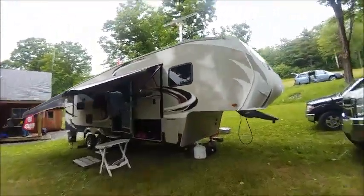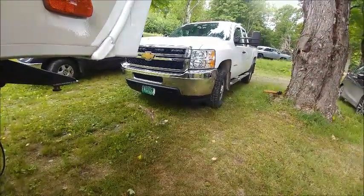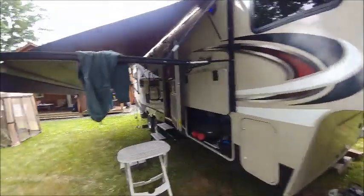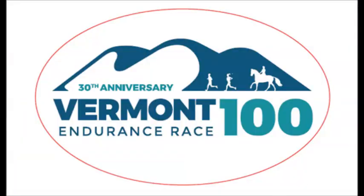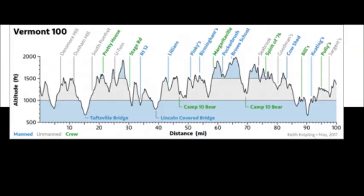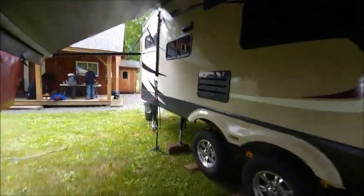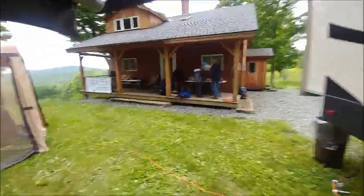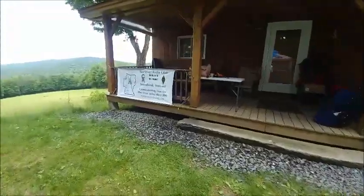This is Rob's camper. N1XSS. I'll be in this. It is also used for the Vermont 100. We do our VE sessions in here. We have two upgrades to extra, one upgrade to general, and a new technician this year in the VE session.